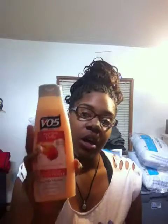I'm on a hair journey. I know some of you guys know what that is. Thumbs up if you know what a hair journey is, and if you're on one, possibly. So what I put in my hair is really important, but I know that these VO5s are perfect because I can add oils to them, and I can use the shampoo one for a clarifying shampoo, and then the conditioner I just add oils to, and I get a deep condition, so that's perfect.